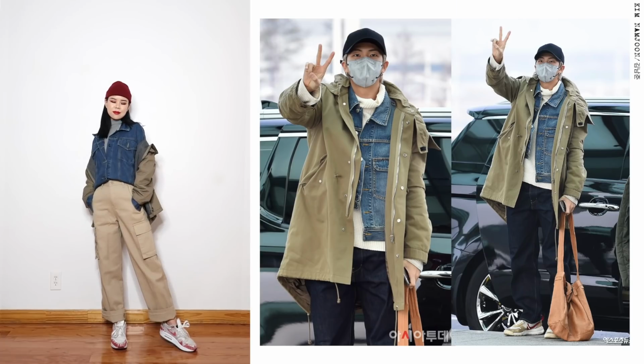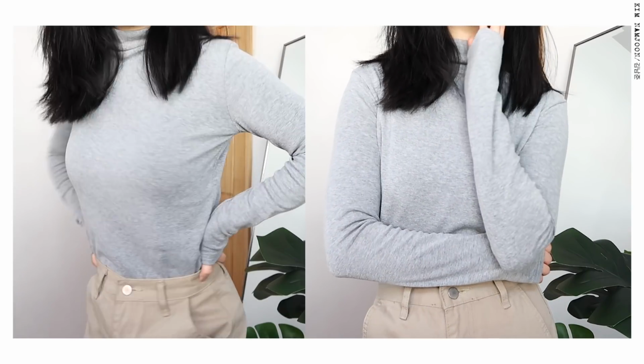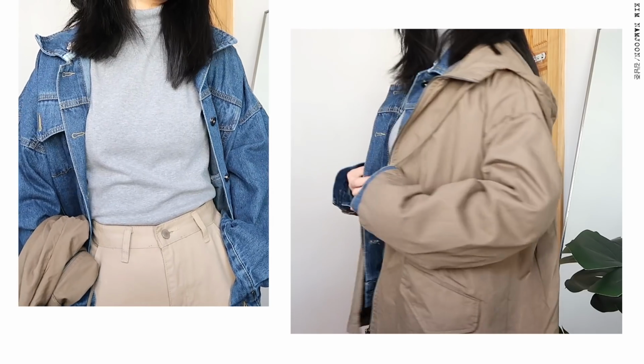This seemed like one of the styles he goes for regularly, and if not, at least wears similar pieces to this often. So to me, it just felt like a signature look of his, and hopefully you're able to see his characteristic in this outfit, as well as for the other members' looks that I'll be showing.